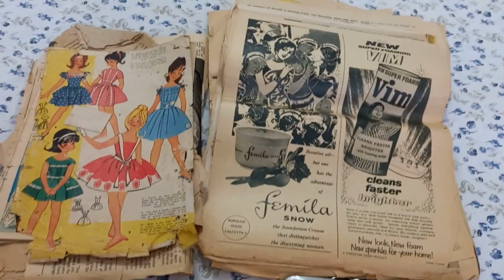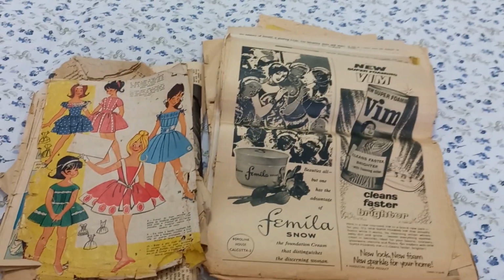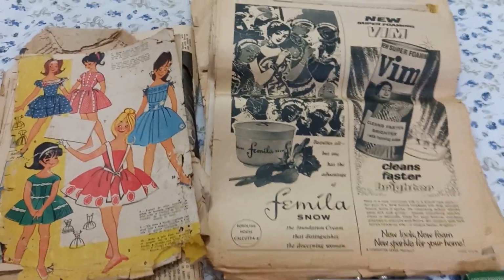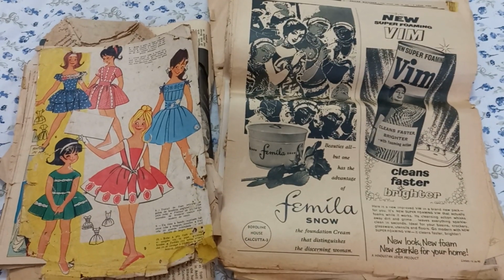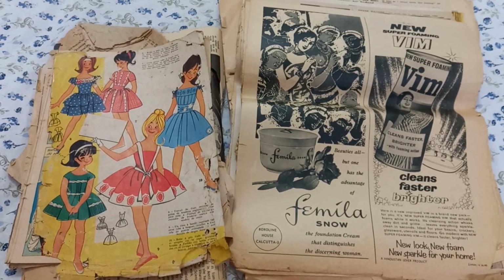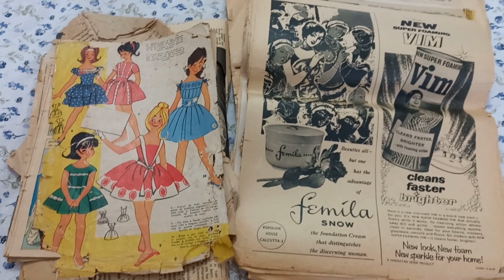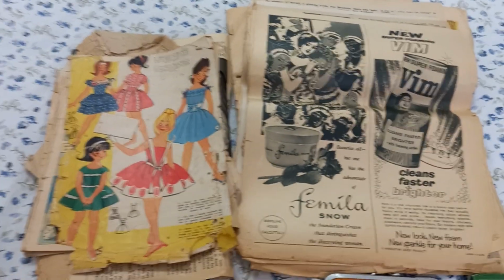Now, I'm sure you're wondering what is this motley collection of papers that I'm showing you? Well, I just want you to know that this is a collection of magazines from the mid-20th century. This collection belonged to my grandmother and possibly partly to my great-grandmother also. And since my collection deals with history, I thought it would be very interesting to show you guys what some magazines, dress patterns, articles, and advertising looked like in around the 1960s.